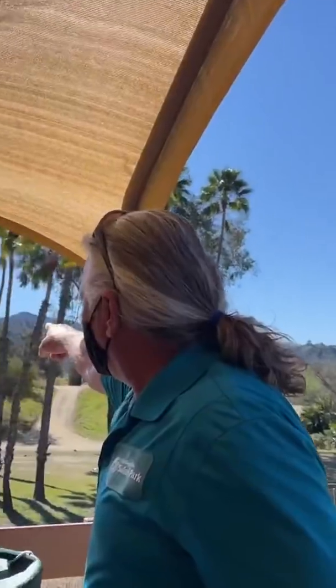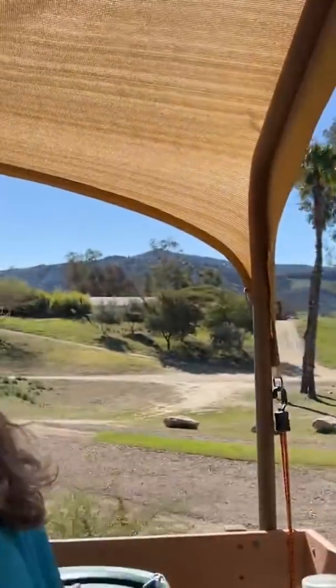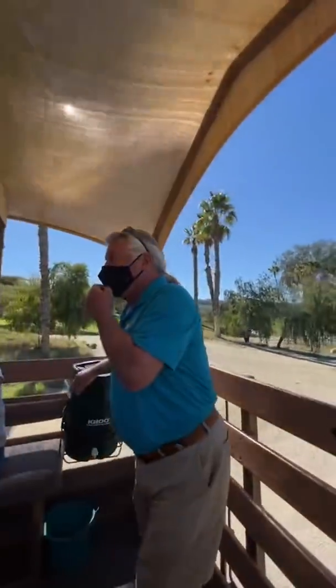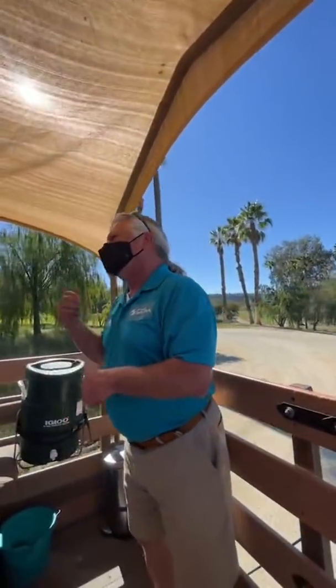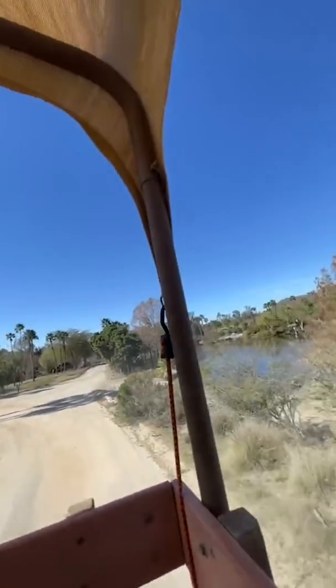Hey, you see that building over there? The Kitakan Rhino Rescue Center. Ever heard of the northern white rhino? Yeah. How many of them are left? We don't know. Two northern white rhinos left on planet Earth. Guess what? They're not here, they're in Africa. 24-hour-a-day armed guard. Northern and southern white rhinos.